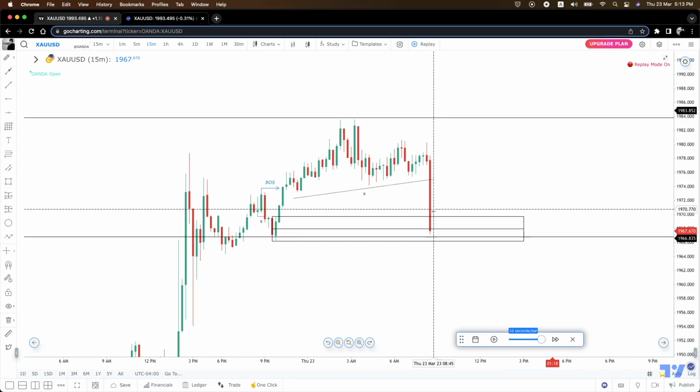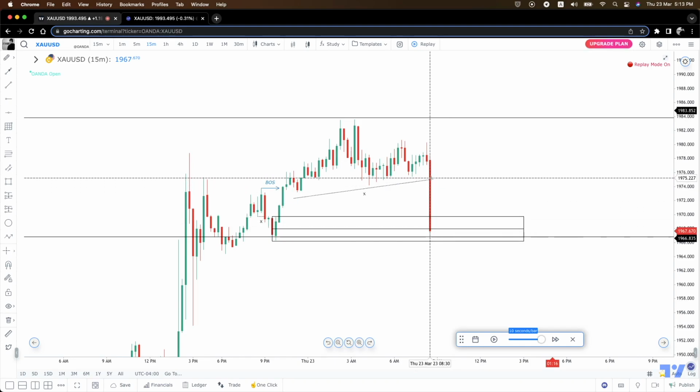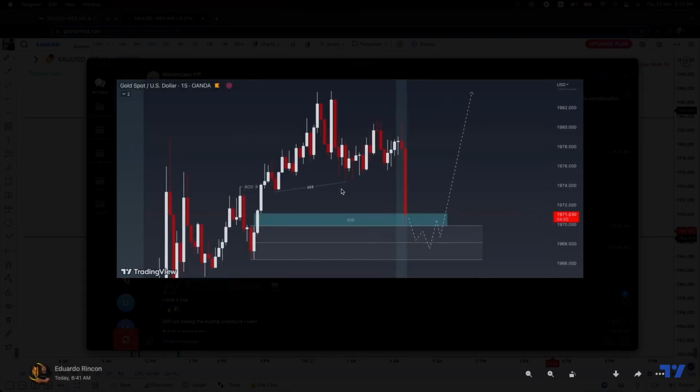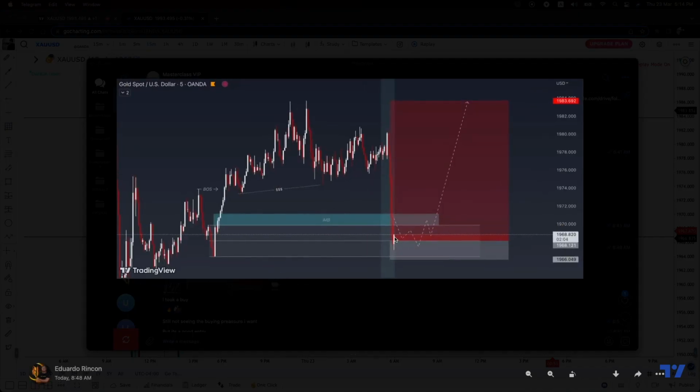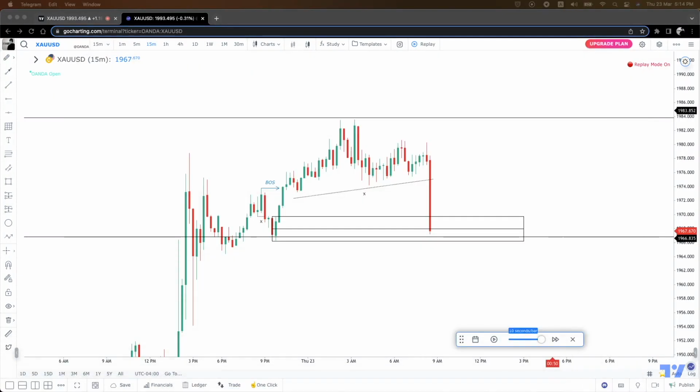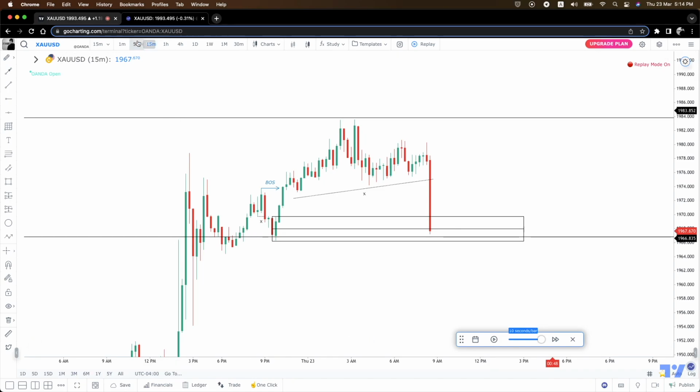When the market was just getting into the zone, right there, just sweeping everybody out, I was actually sending this to the VIP group right here, watching on lower time frame, and then I took the buy. So basically, by the time I sent it, the market was already covering that last imbalance right there, that last gap, and it was still not touching the 50%, right? Now here's when it was actually touching it. So I actually went, let me show you here. I went on a 5-minute.